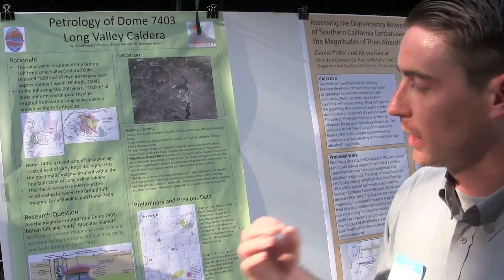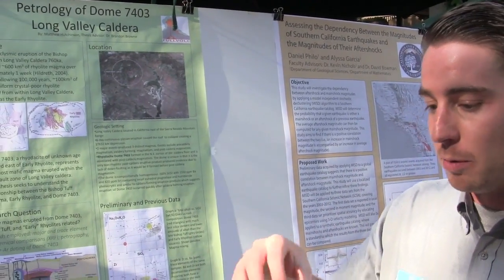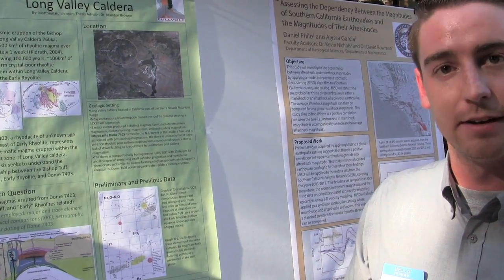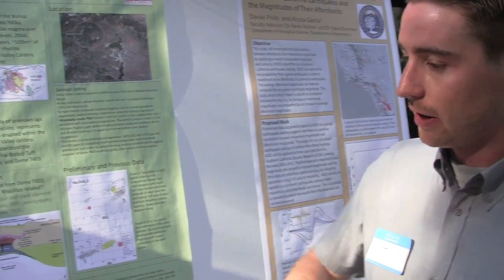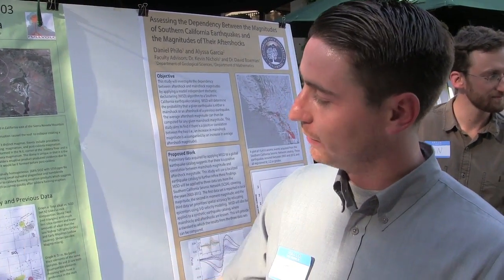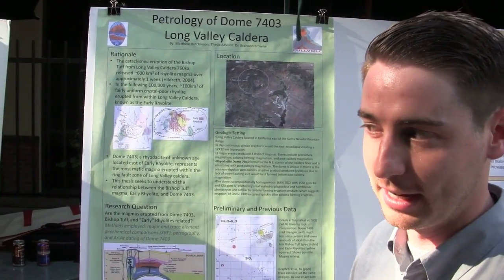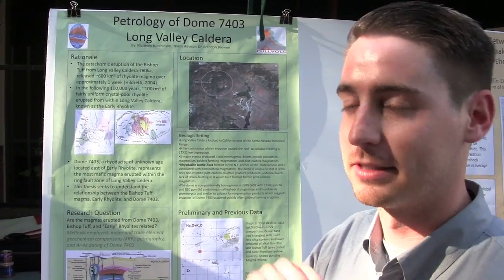So there's speculation as to whether the dome formed immediately after the caldera had formed, or there had been a time elapsed where magma mixing had occurred, and then a dome sprouted up. This would give us some more insight and an understanding of the area, and hopefully areas throughout.